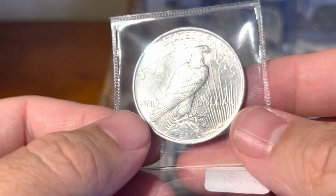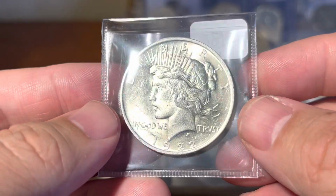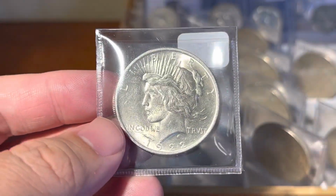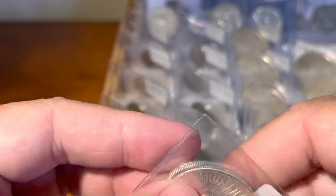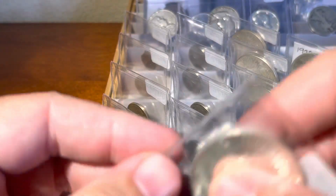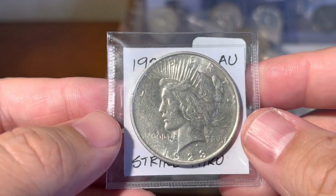Lots of mint luster. Again, these are not going to offend anyone, and they're going to be much more affordable than, say, buying some of those graded examples. Now, we do have a few graded coins, of course, but they're kind of like the higher echelon of what we're looking at. And then finally, we have this 1923D.